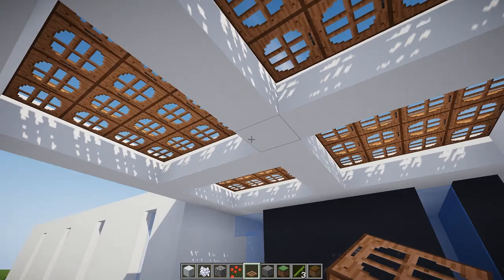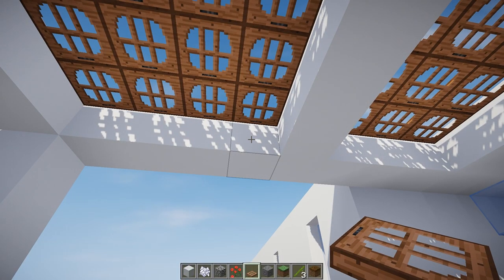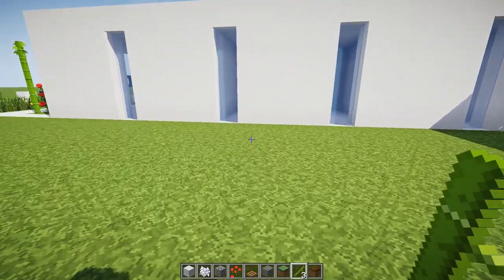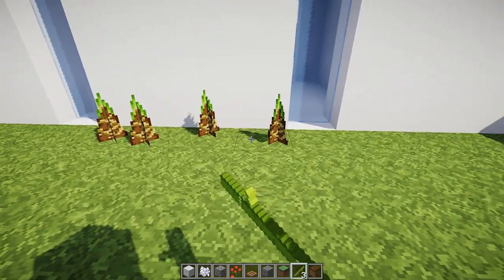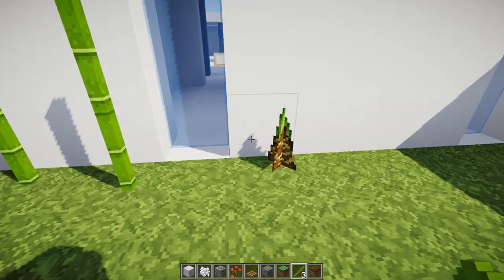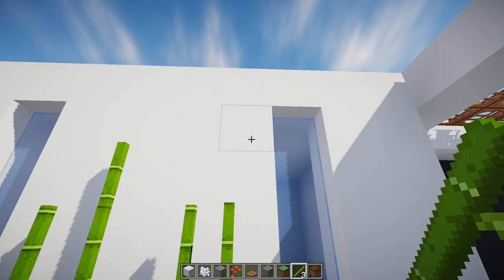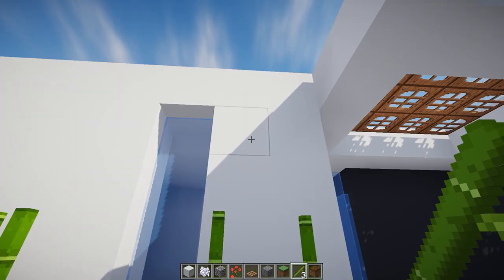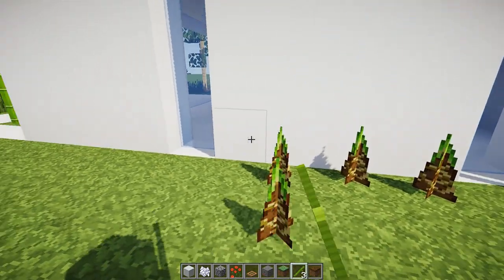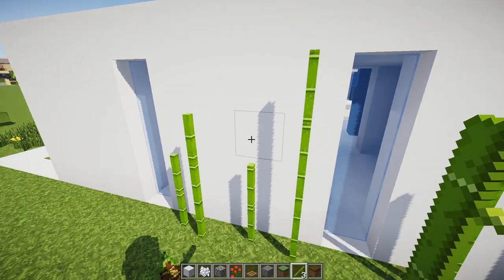Alright, oh, that looks really cool from under here with the shaders. Looks really good. Yeah, I like it. Okay, do we need some more bamboo over here? We definitely need more bamboo. Definitely more bamboo. And a little bit right here. That's good. Okay, just to kind of break up these white walls a little bit. Just a little bit of bamboo goes a long way.